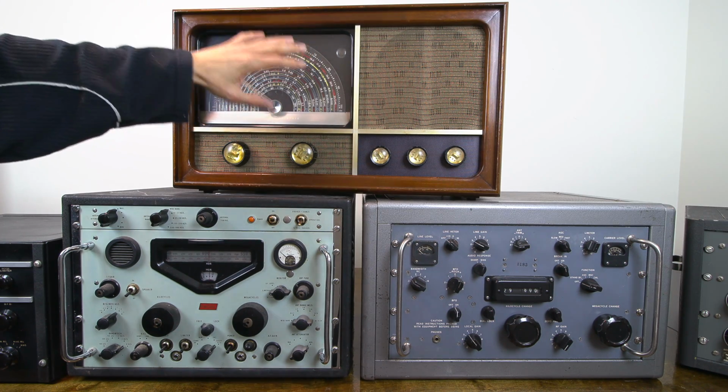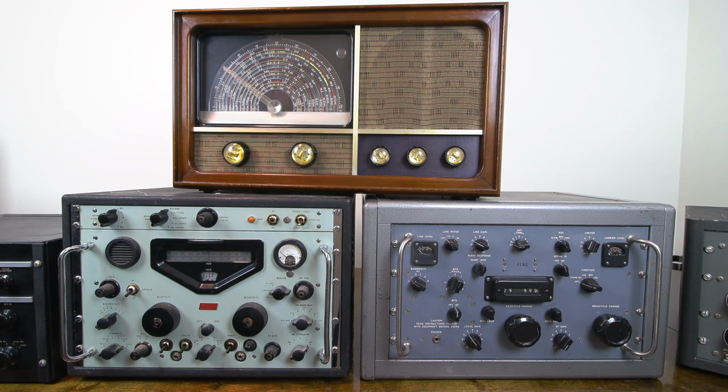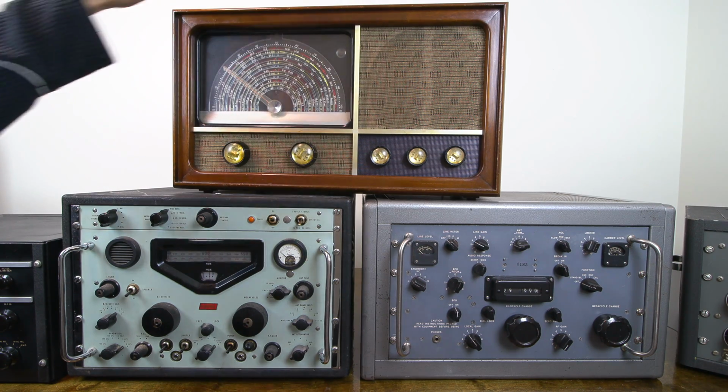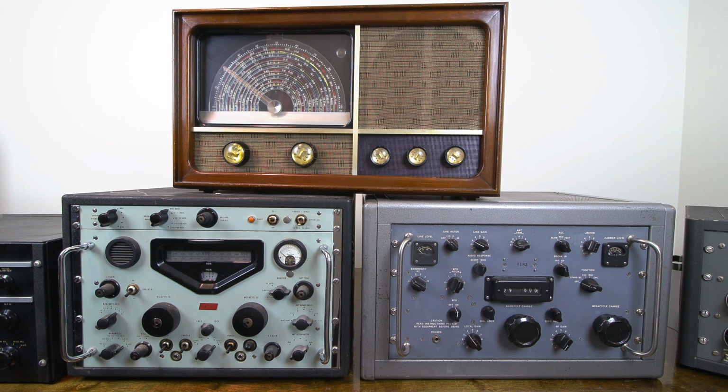So we can do this first. We can do the BC348 or the CR88 first, whichever one you like. Again, in the comments section below, if one is overwhelmingly chosen over the rest, we'll go for that one first. And when I say we're going to start on this restoration series, I mean in the next couple of days.